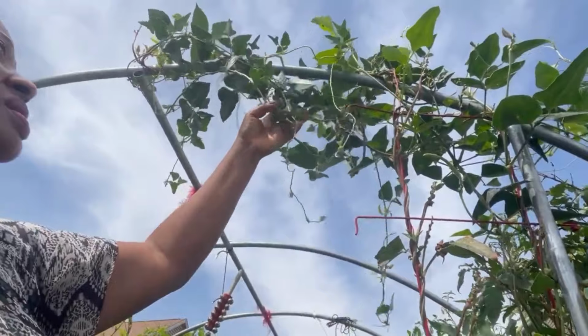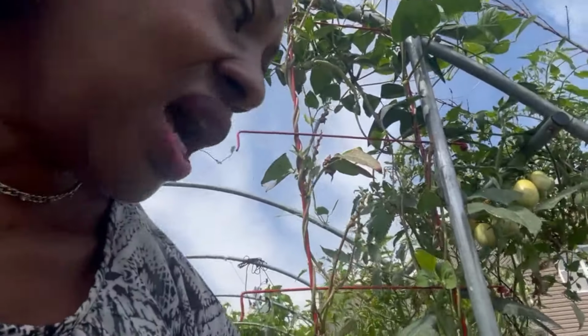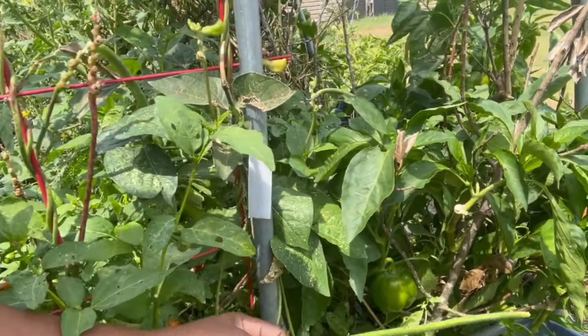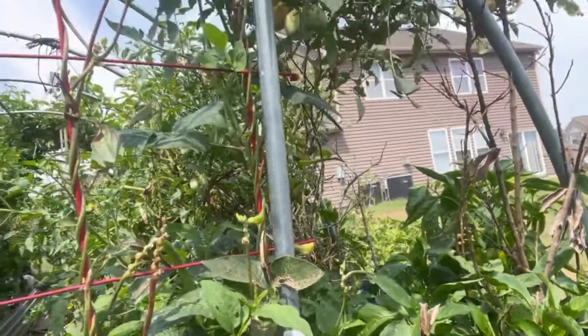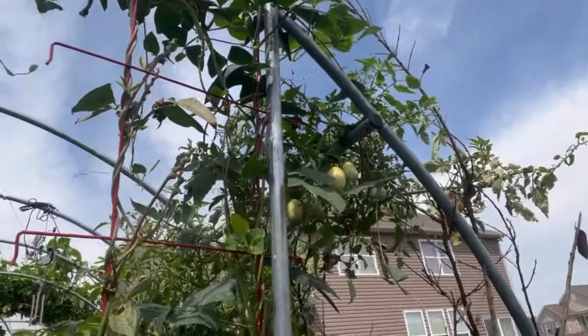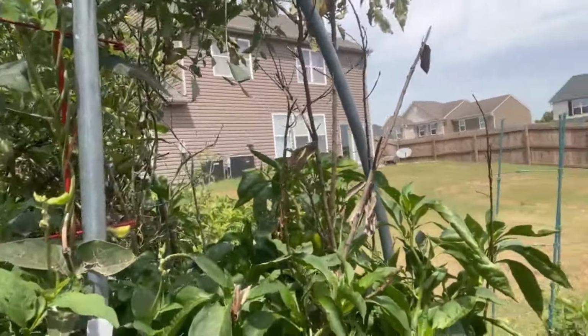This is akede. It has been producing fruits. It has really been producing fruits. And these are some of the fruits. These ones are still green. The ones that are harvested and matured turn brown. I harvested them a couple of days ago.